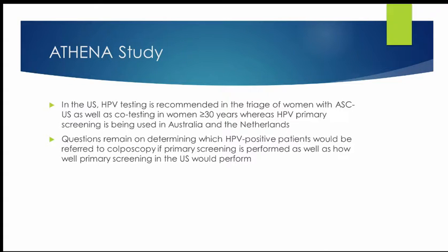But going back to the ATHENA study, this was performed because they wanted to determine which HPV-positive patients would be referred to colposcopy if primary screening is performed, as well as to see how well primary screening in the U.S. would perform.